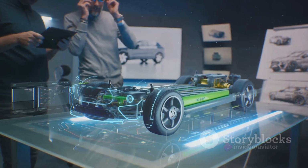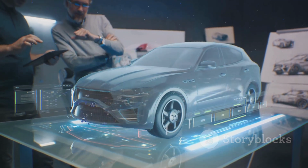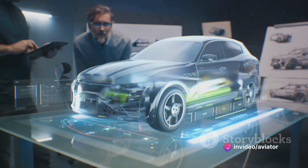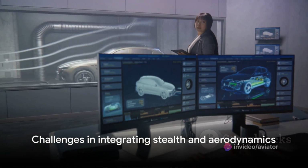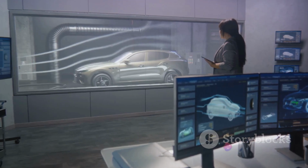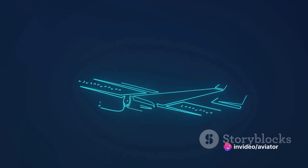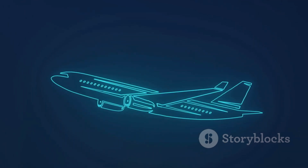On top of that, optimization algorithms can help find the best compromise between different design objectives. This can help designers find the sweet spot where an aircraft is both stealthy and aerodynamic. So, while there are challenges in integrating stealth and aerodynamics, it's not an insurmountable problem. In fact, it's a fascinating area of ongoing research and development in the field of aircraft design. Certain shapes optimal for stealth may increase drag or decrease lift, making the aircraft less efficient or harder to control.